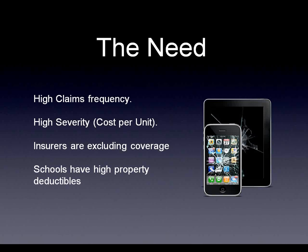iPads in education brings "my dog ate it" to a whole new level. There's never been an opportunity, or really the need, to insure the equivalent of a textbook, but we have the opportunity to do that today. And it's really because of the high claims frequency that we see with mobile devices and the high severity, the cost per unit. The current price on an iPad is between $499 and $929, and I just got those from the Apple website. So it's really a great risk that schools have that needs to be addressed, and we as insurance agents need to address those risks.